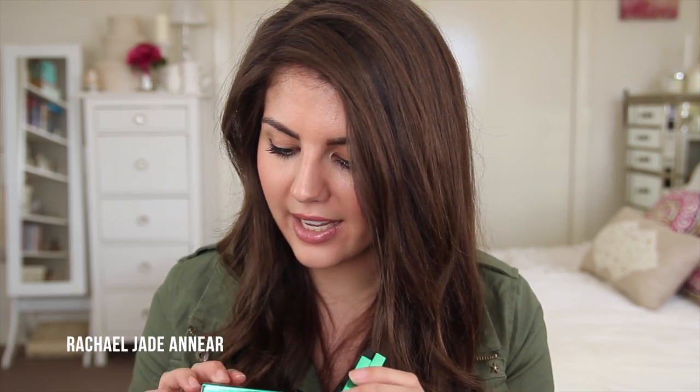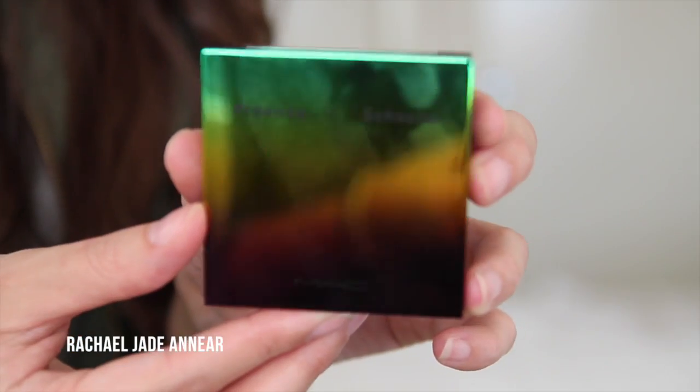I also picked up another blush. This is from a collection that was in combination with a designer, Proenza Schouler. I hadn't heard anything about this collection, but I was just immediately drawn to the packaging. Look at that. It's like a rainbow ombre, and then the packaging is like that as well. There were some other products in the collection, but I think most of them had sold out. However, this blush was still available. This is the shade Sunset Beach.